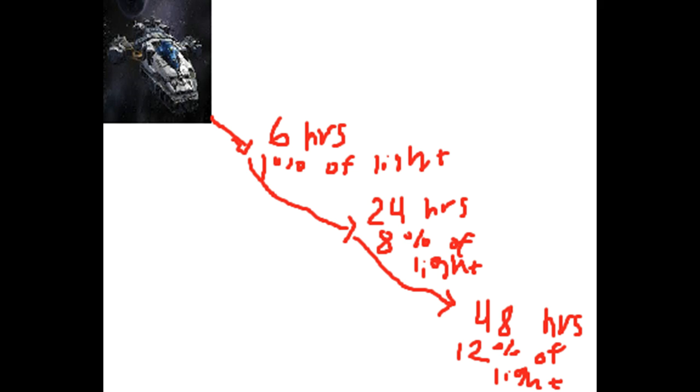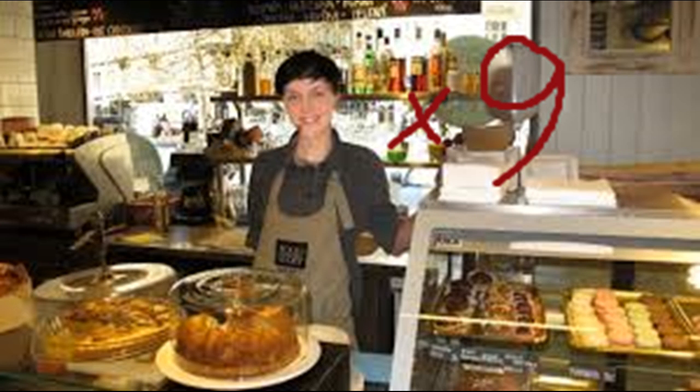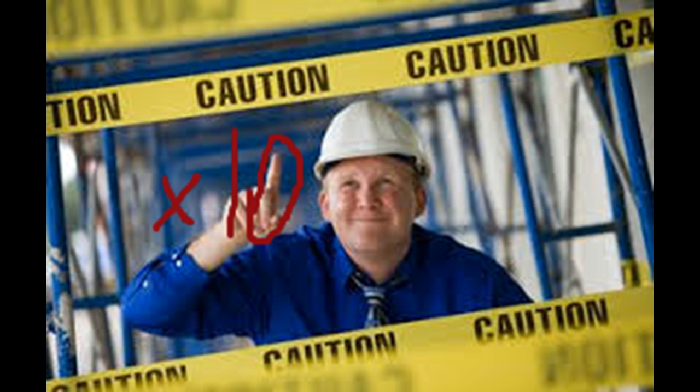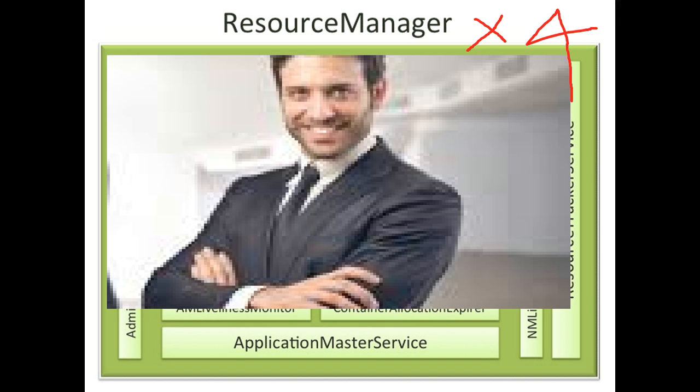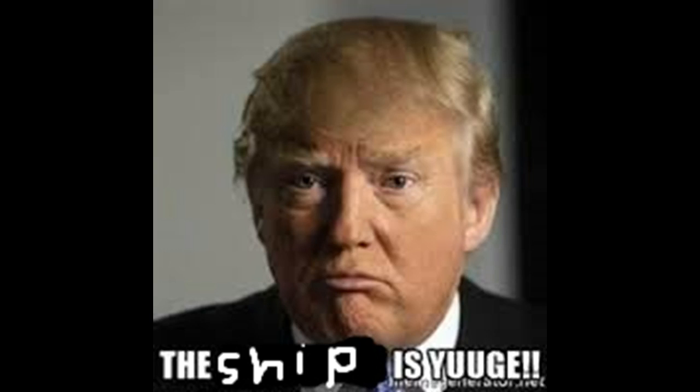The ship houses 30 staff members. 7 of them are ship officers, 9 people manage food and drinks, 10 ship lifeguards who make sure nobody gets into an accident or gets injured, basically keeping everything safe. Then finally, 4 people who manage the fuel supply and ship resources. Along with them is 12,000 passengers on a ship that is a total of 5.5 square miles, or 14.2 square kilometers.